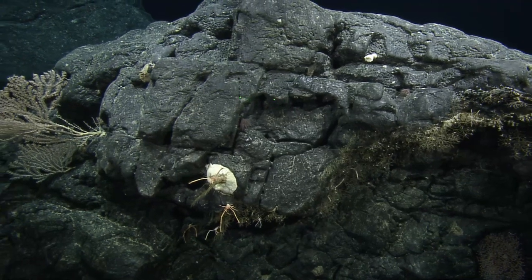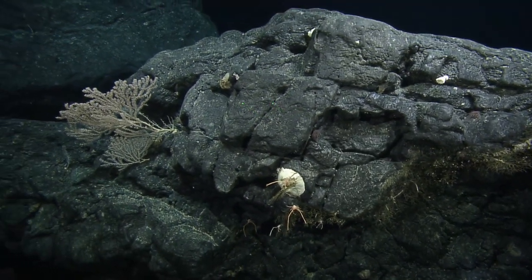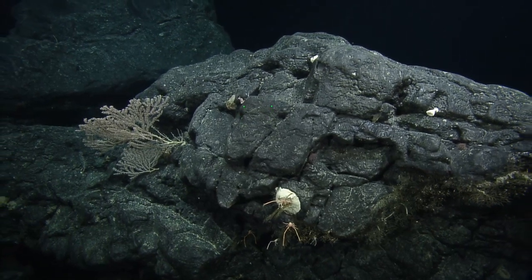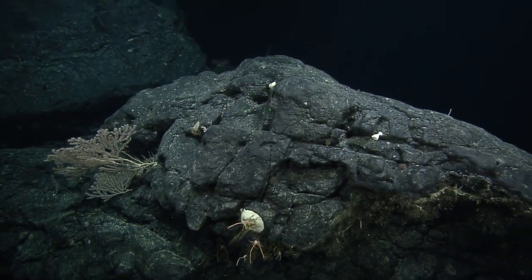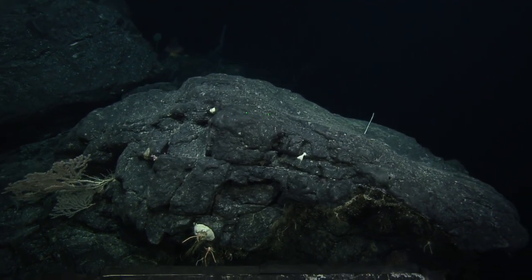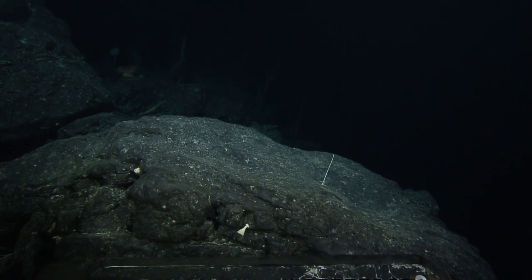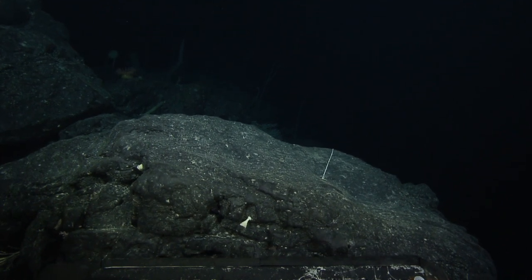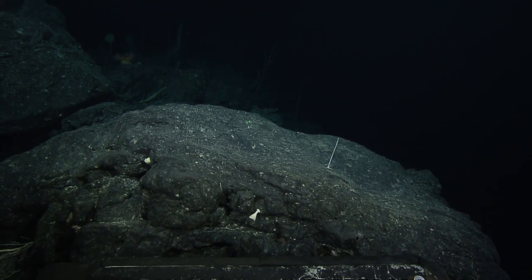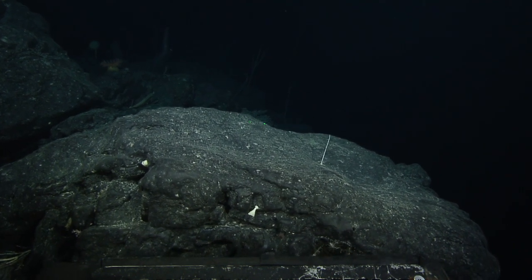Before you go swimming. Is that a sponge up there, or it almost looks like a large cup coral? It's a cup coral. The white is a cup coral. That's pretty big, no? Yeah, it is a big cup coral, because we had a better view when we were looking at it. Wow. We could see the grooves in the skeleton.